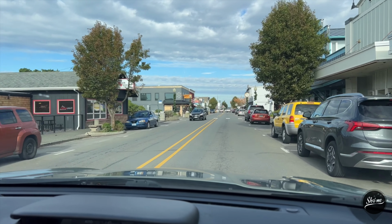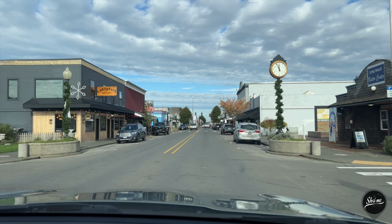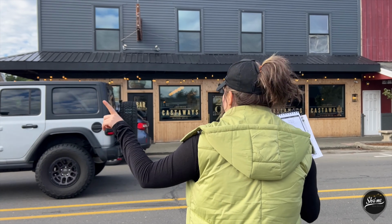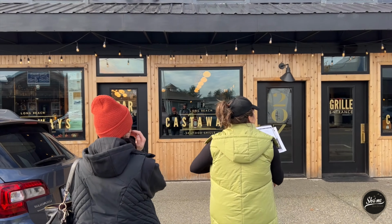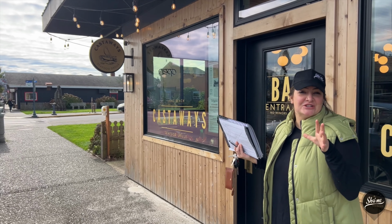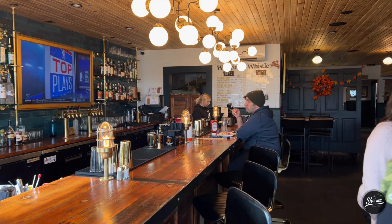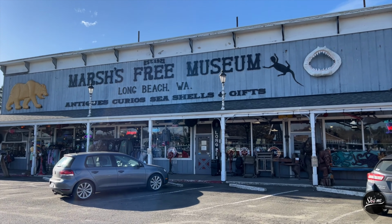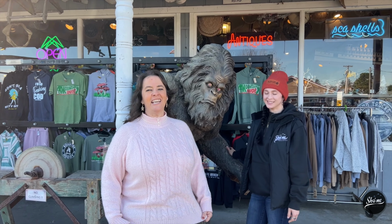Castaway. I think that's where I want to eat. So we are currently going to be eating at the Castaways here in Long Beach. And I want you to see just how cool this bar is. So you can sit anywhere. Marsh's Free Museum. A lot of fun, interesting things in there, by the way.